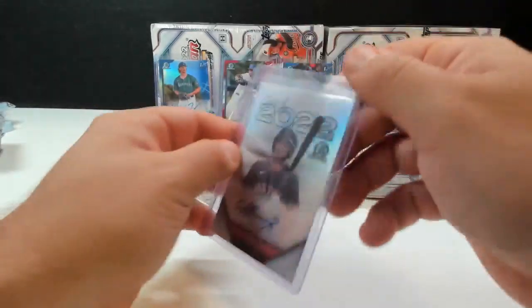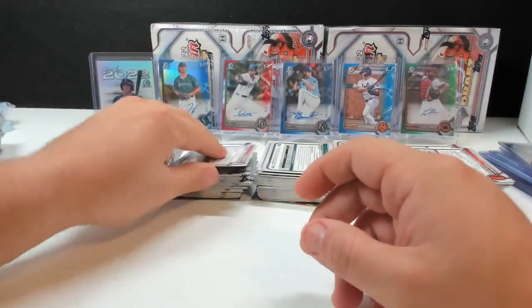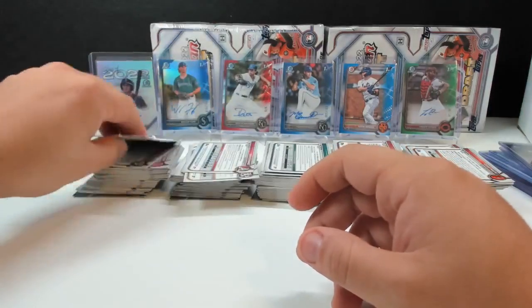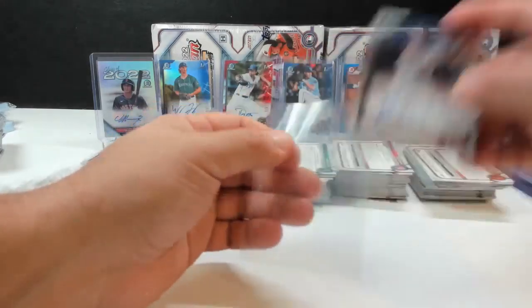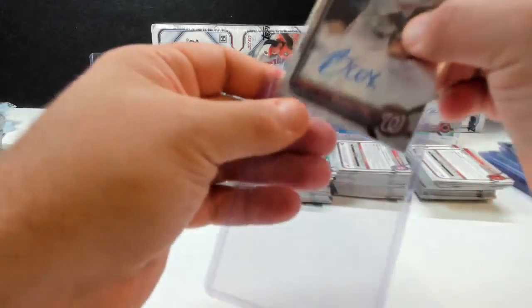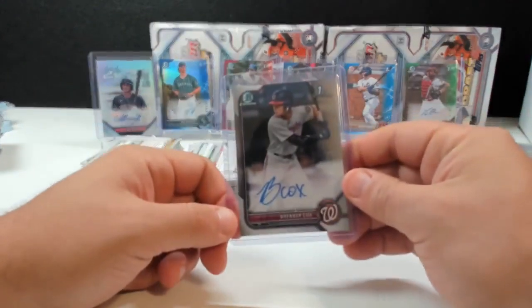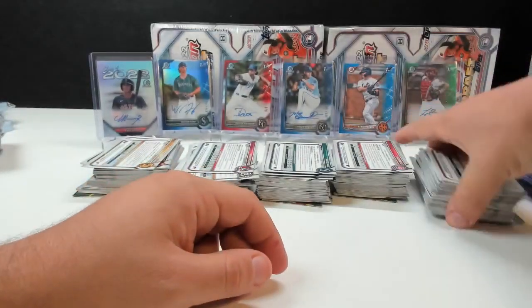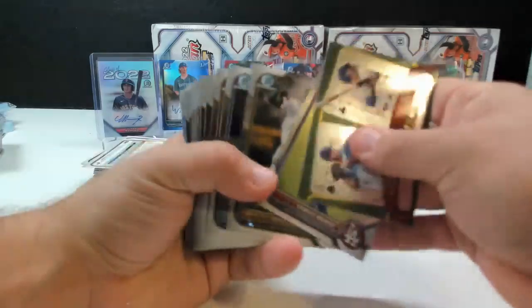So we'll put a hitter up on the stand. Then we got Brenner Cox, an outfielder for the Nats. Brenner Cox for the Nats. B. Cox. Let's dig for treasure. Maybe we'll hit a super as we dig.